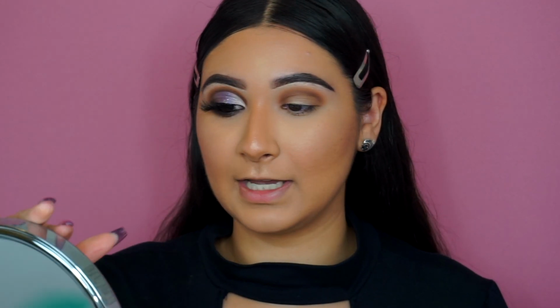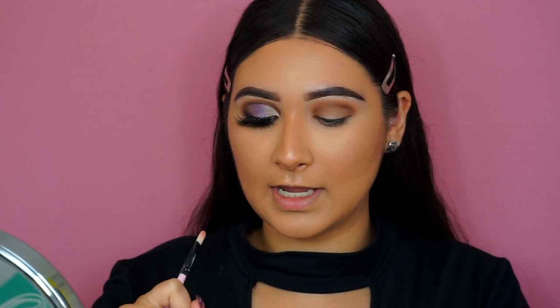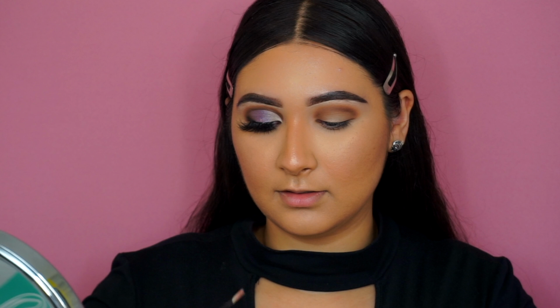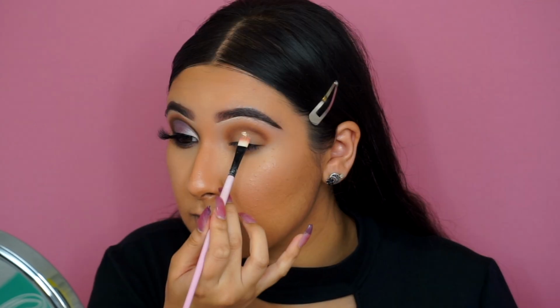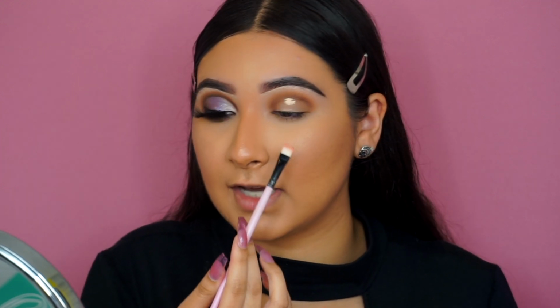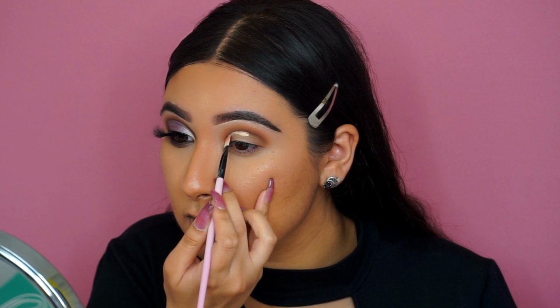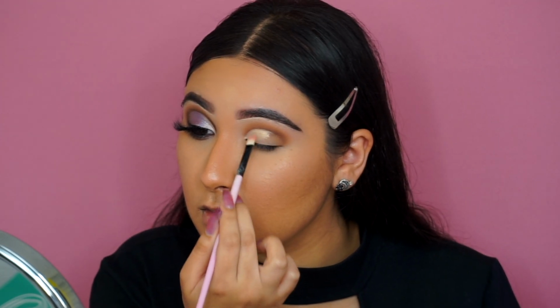So next we are going to cut the crease. Funnest part of any eye look. Gotta bring my mirror closer because, you know, I can't cut the crease from like a mile away. So I'm taking a flat brush and the Tarte Cosmetics Shape Tape Concealer. Put some in the center, look up. That gives me a little bit of a guide, but as usual, I'm gonna take it up a little bit higher. Okay, so that crease is now cut.